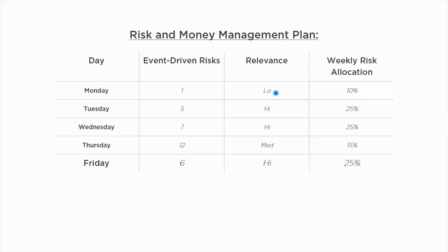Tuesday we got 5 high relevance events, putting about 25%. Likewise for Wednesday, 25%. Thursday, quite a few events and risks, but they're not very much of high relevance, so I'm putting about 15% risk allocation there. And then Friday, finally, 25%, particularly looking at the equity OPEX. Right, that's my weekly trading roadmap this week.